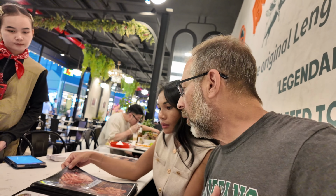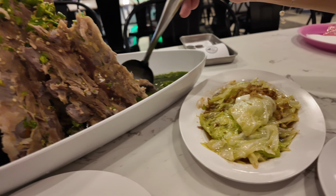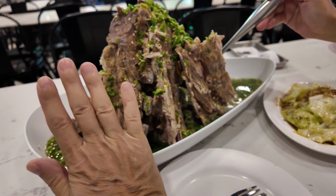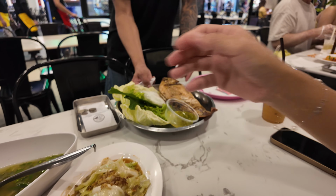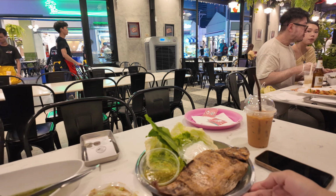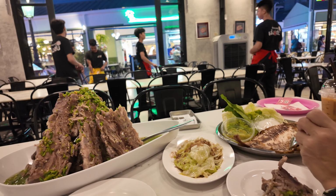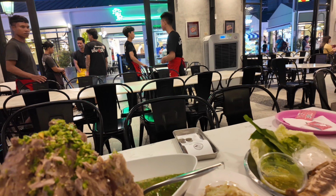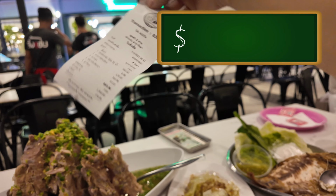We're getting the ribs, the grilled fish, and cabbage. So there it is. Got our cabbage. It's pretty big. This whole feast and 2 drinks under 1,000 baht, 860, I think. No, with the drinks and everything, 850 total.